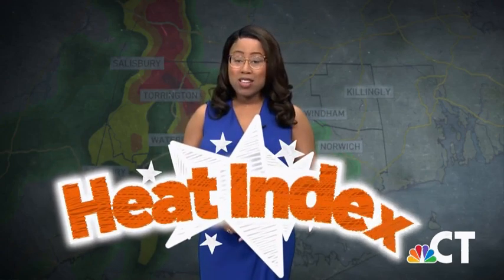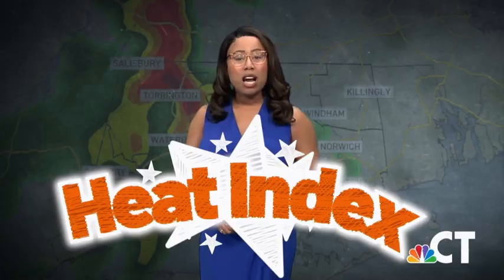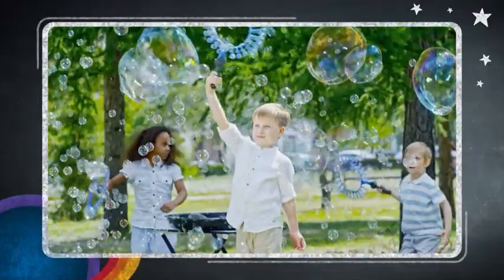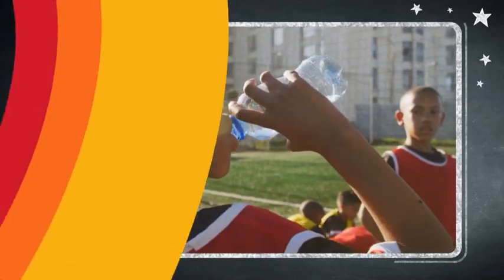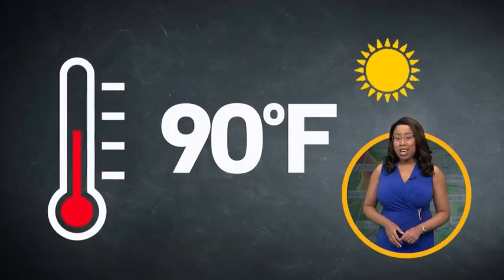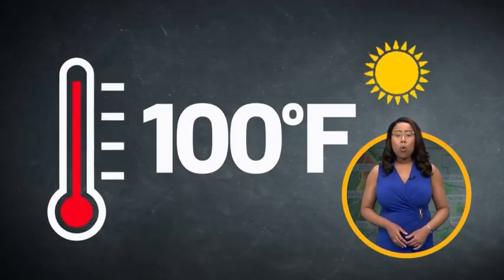But we also use the humidity to figure out a special number called the heat index. That tells us how hot it feels outside. When it's more humid, it's harder for your body to cool itself down. So when you factor in the humidity, a 90-degree day could feel like 100 degrees or more.